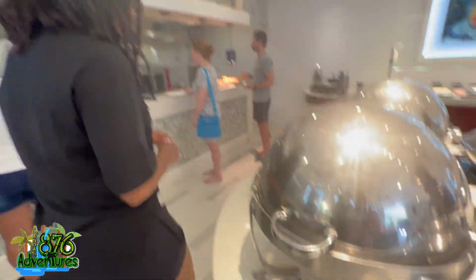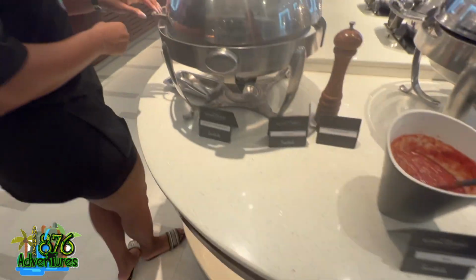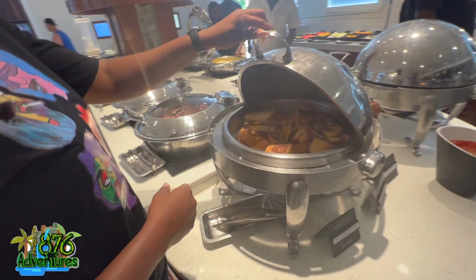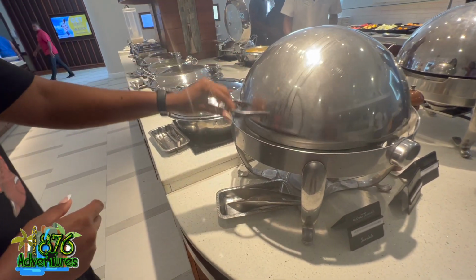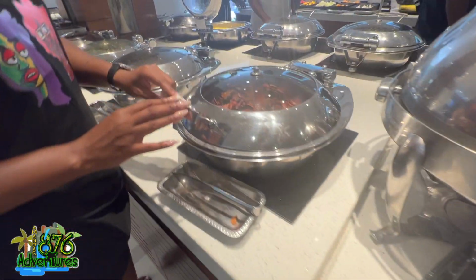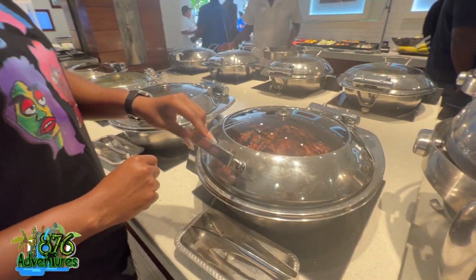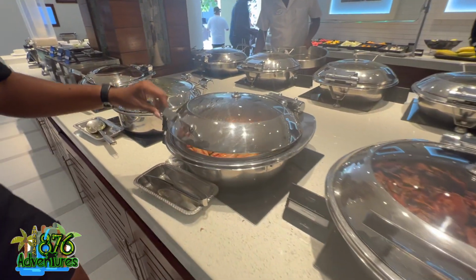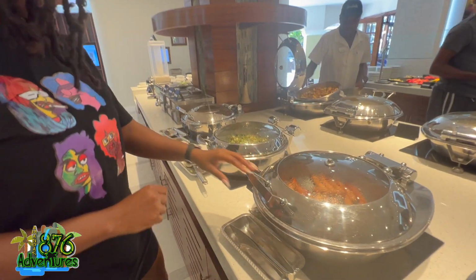I tried it, and I was curious to see what it tastes like, but it was a no for me. And then they had these little sandwiches that had bacon and cheese and all of that already toasted onto it, right? And they had the bake. This is just bacon. Bacon was very, very crispy, well done, just like how I like my bacon. And I had some sausages, and they had callaloo.